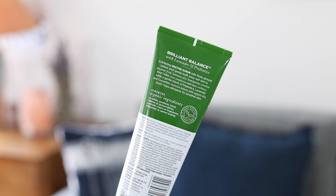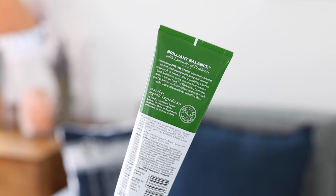And this is the Brilliant Balance Scrub. It has lavender, it has prebiotics, it's an enzyme scrub, it's really gentle, it smells amazing, it's non-GMO, vegan, biodegradable, basically everything that you want in a scrub.